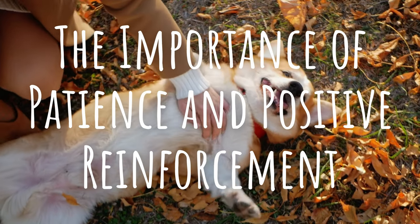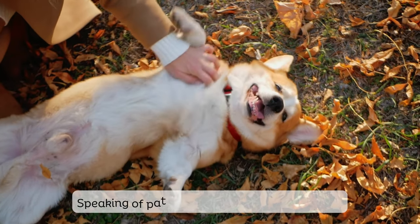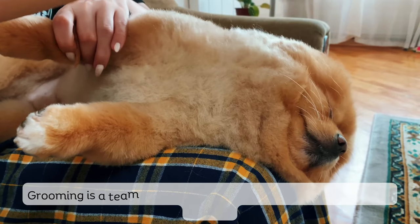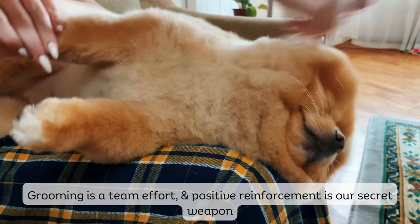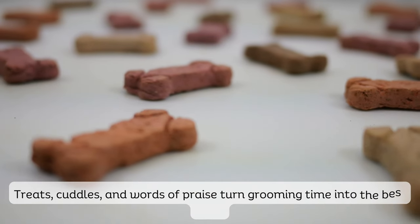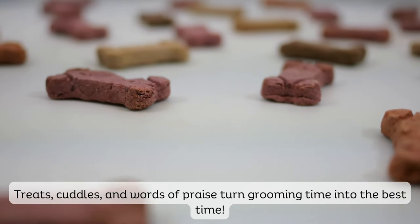The importance of patience and positive reinforcement. Speaking of patience, that's the key to success. Grooming is a team effort, and positive reinforcement is our secret weapon. Treats, cuddles, and words of praise turn grooming time into the best time.